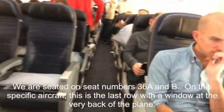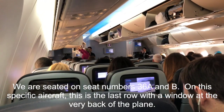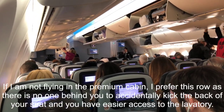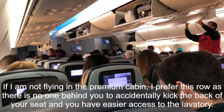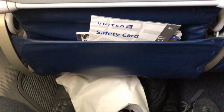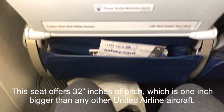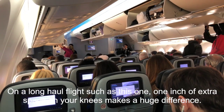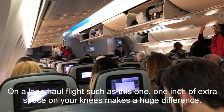We are seated on seat numbers 36A and B. On this specific aircraft, this is the last row with a window at the very back of the plane. If I'm not flying in the premium cabin, I prefer this row as there is no one behind you to accidentally kick the back of your seat, and you have easier access to the lavatory. This seat offers 32 inches of pitch, which is 1 inch bigger than any other United Airlines aircraft. On long-haul flights such as this one, 1 inch of extra space for your knees makes a huge difference.